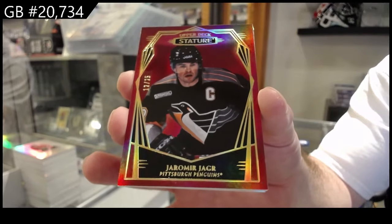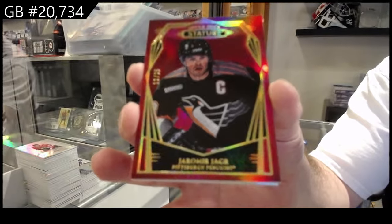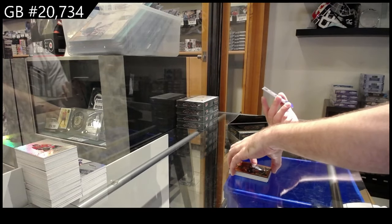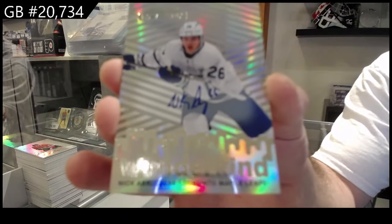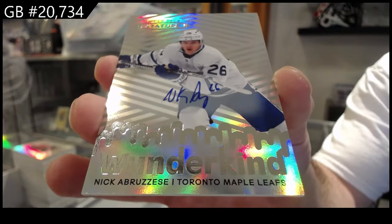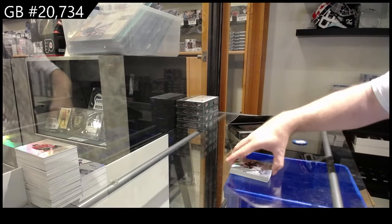Jaromir Jagr. To 25. Wonderkind Auto Abruzzese for the Maple Leafs. Wonderkind Abruzzese. And a Wonderkind not auto of Sogard for Ottawa.